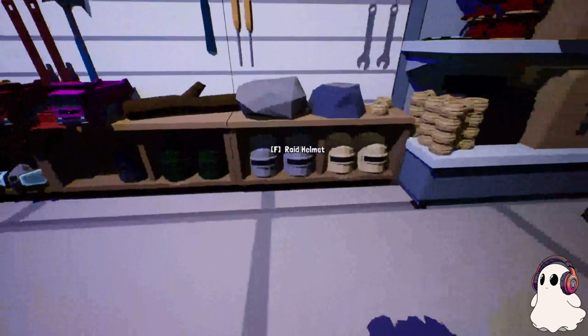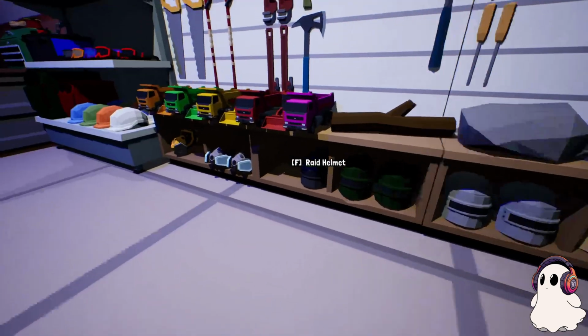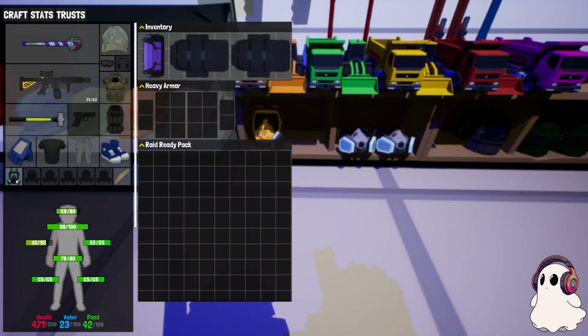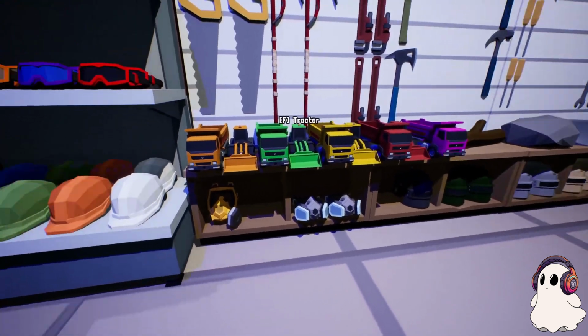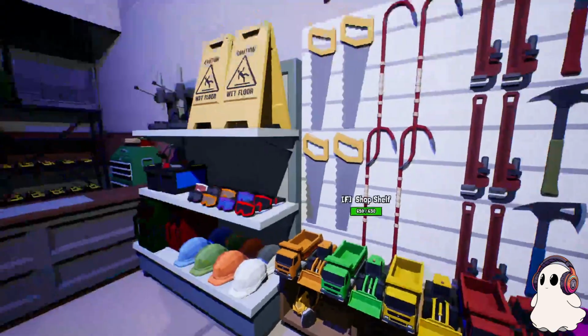Got the raid helmets because the raid helmets remind me of welding masks. So I just added those in there. I'm gonna add another black one. I do have this face mask right here, but I don't have an extra, so that space is pretty much empty. And then I thought it'd be kind of cool to sell little tractors and dump trucks in here.